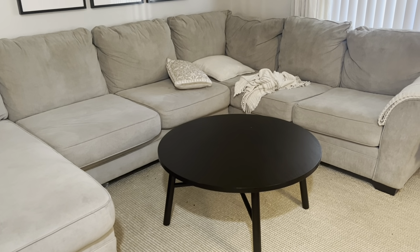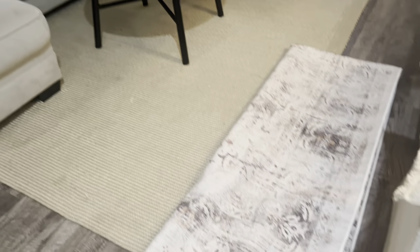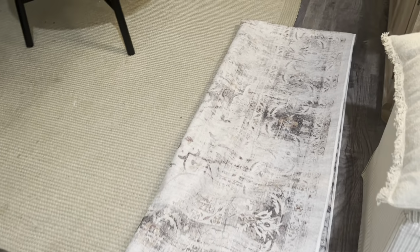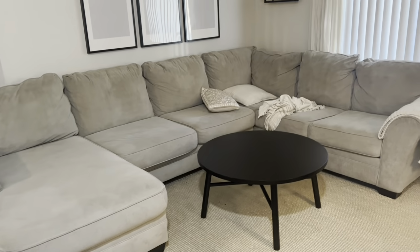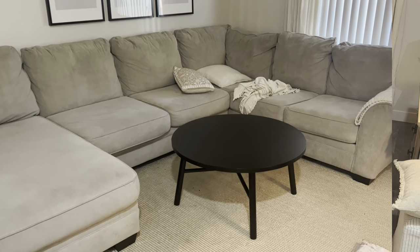So yeah, this is the new rug from Ruggable. I'm really excited to see how it's going to look. So let's just go ahead and jump right into it.